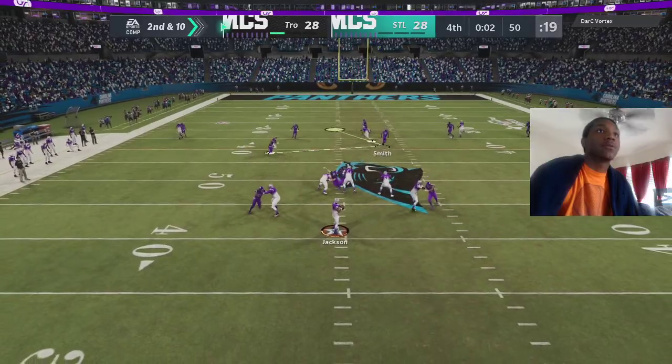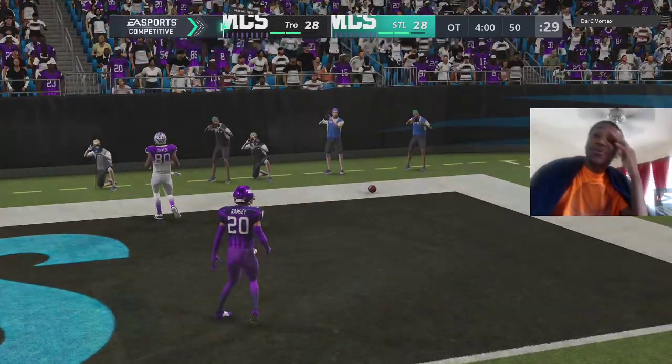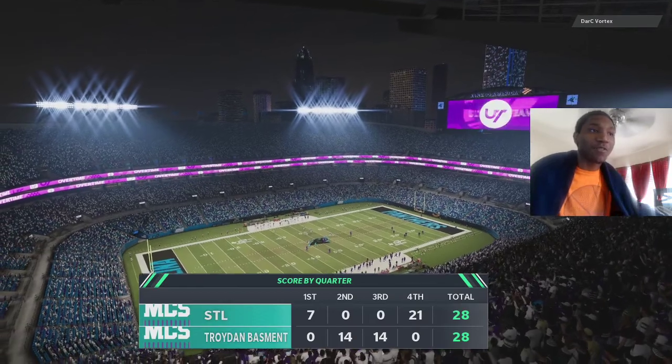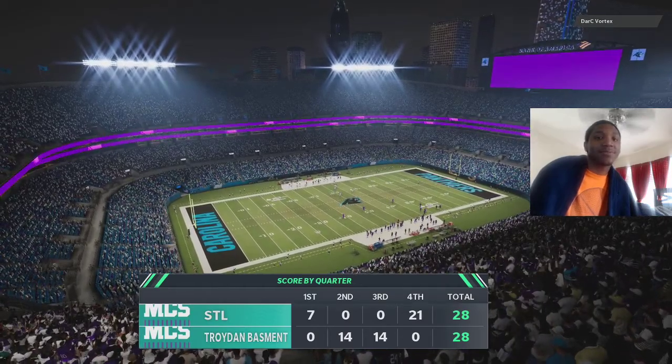Now Jackson. He's going to go up top again. And that's going to be incomplete. Good effort there trying to take a shot, but it's 3rd down. And here in overtime, if the team that receives the ball scores a touchdown, it's over. If they don't, we can still have some more football.